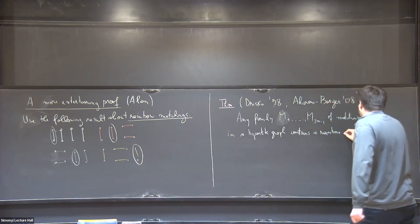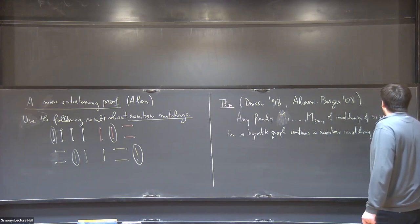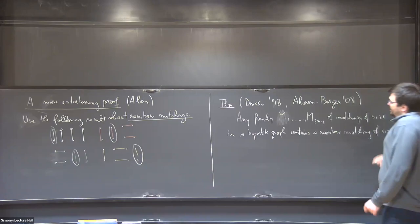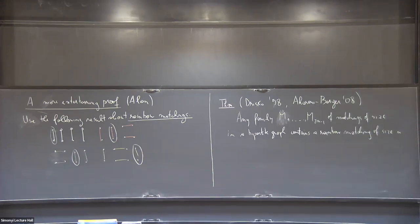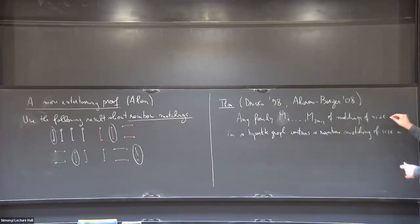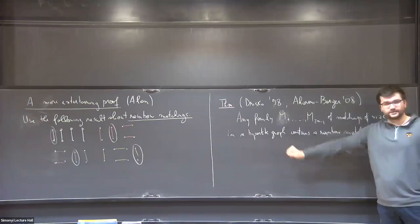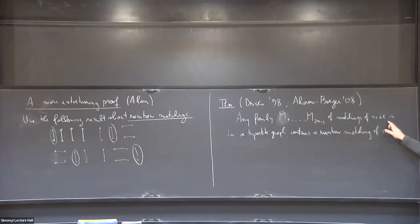I shouldn't say perfect matching. Rainbow matching of size n. So to explain a little bit my slip, the reason I keep saying perfect matching is because initially Drisko proved this result in bipartite graphs that have n plus n vertices, in which case matchings of size n are perfect matchings. And then Aharoni and Berger realized that you don't need the bipartite graph to have n and n vertices. This holds. It's a statement about matchings of a fixed size in an arbitrary bipartite graph.